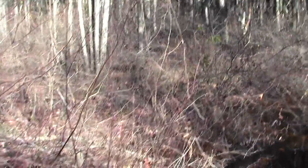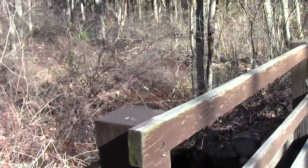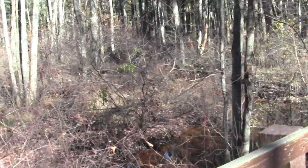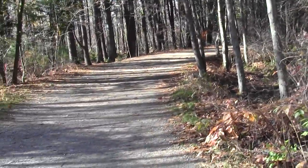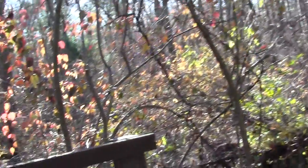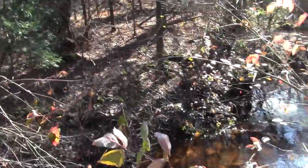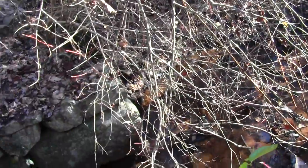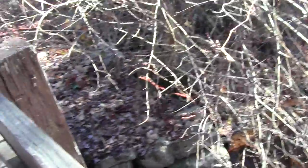There's a cool old bridge, some kind of stream going through. It looks like it's got a lot of iron in it or whatever. Doesn't entirely look encouraging. This is the way to the visitor center. See, it's getting a bit piney. And here's a stream, water's pretty clear. Nice old stonework.